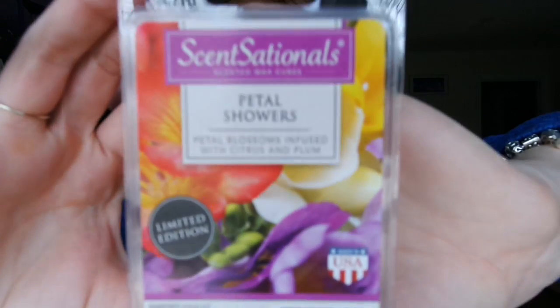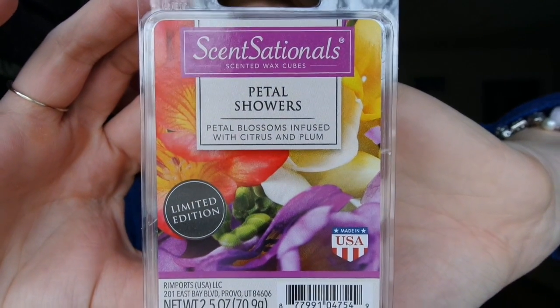And then the last one that I got from these $2 purchase ones is Petal Showers. Same thing. I purchased this last year on clearance and I absolutely loved it. So when I saw it again, I thought I've got to have another one of this. Oh God, it's such a floral soapy scent, but it's different. I know I've said that for a few of these, but they're all slightly different variations of that. And I just love this one. So like I said, a lot of different wax melts that I got.